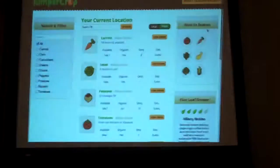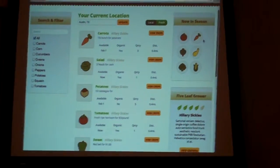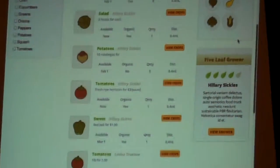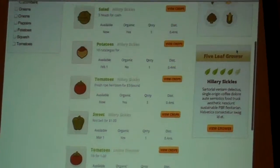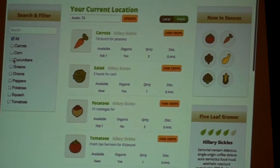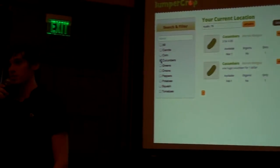We tried to keep in mind while building it that our target market might not be the most tech-savvy market in the world. So we made it very simple to use, very clean. You can sort through all of the different crops. You can easily find anything you want and then go and source it, connect with that seller and buy it from them.